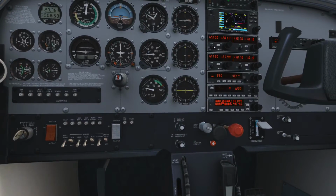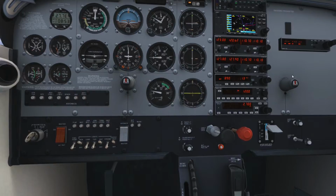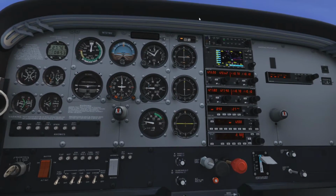Let's get our radios all on. Are they already all on? It's kind of weird how this started up like this. Like I said, I haven't flown in a couple weeks, so it's kind of odd that it's starting up like that. Alright, so we'll turn that off. Radios are all on. The flaps are retracted. Alright, go ahead and switch that to GPS because I know we need to do that.